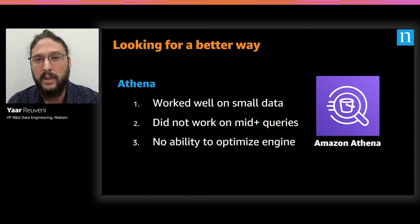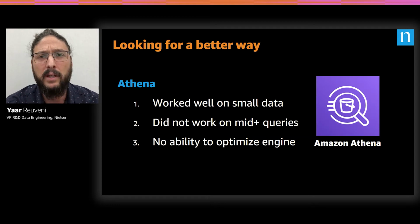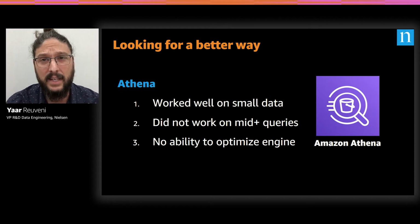We started with a benchmark, and the first thing we checked was Athena. Athena is widely used in our organization for various analytics and dashboards. We benchmarked our data science use cases on Athena, and it worked pretty well on the small use cases and small queries, but on the mid-range queries and large queries, it failed. Also, you can't really optimize the engine itself, and it's influenced by the overall usage in the account.